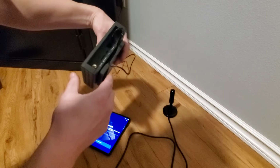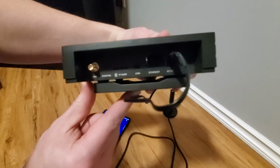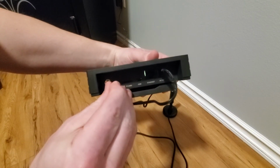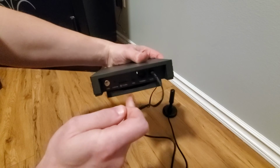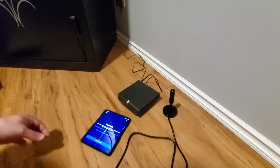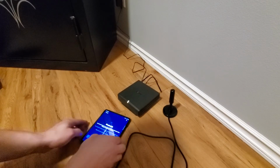And there should be, here it is, if you can see that. It says Bluetooth button. Okay. So we're going to go push that button. Could feel the tactile feedback on it. And now let's scan.